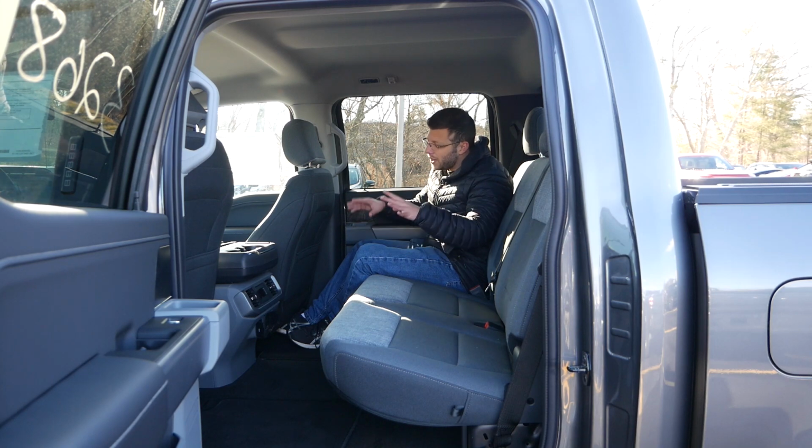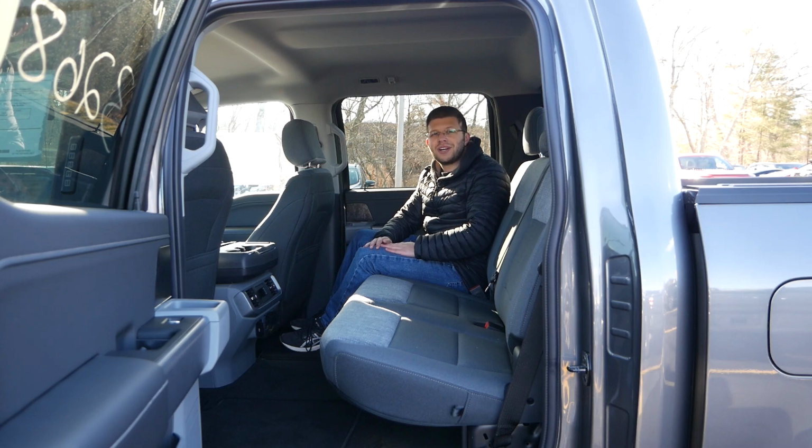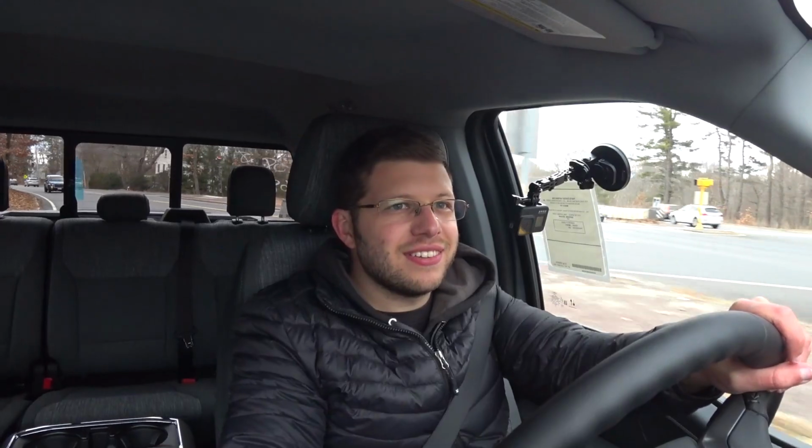Now, unfortunately, I know a lot of you are going to be disappointed. We do not have a center armrest with 2 cup holders, but overall back here, I like what the F-150 has to offer. So let's see how the hybrid performs in the acceleration.